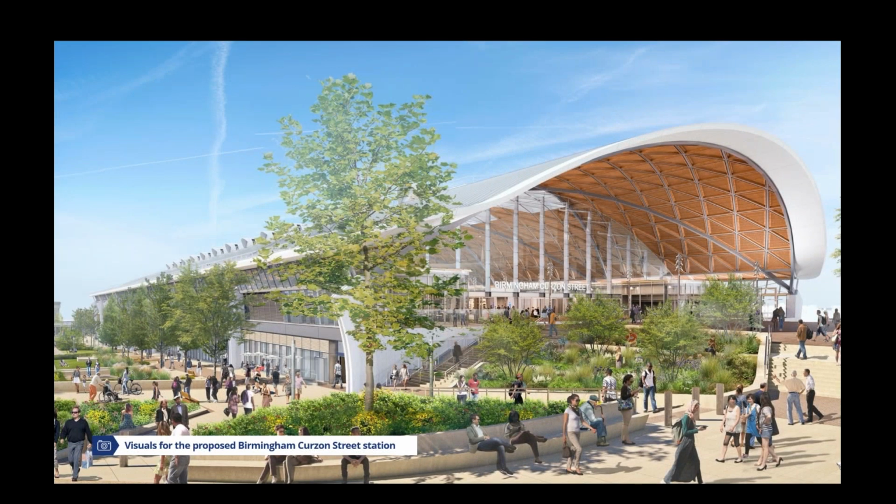So in terms of stations as well, we have separate station design contracts. I wanted to include some visualizations here so you could see what the stations would look like.